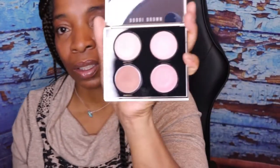I'm not getting fallout or anything like that, but you could tell the quality is quite different. They also had the Naked palettes on sale as well. I forgot the prices that they had those for. I'm confused as to, okay, this one, and this one. Okay, so let me go ahead and swatch them for you. Put this stuff behind me.